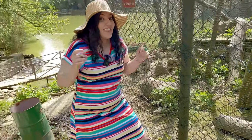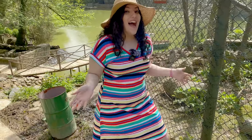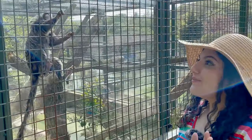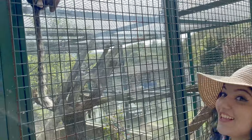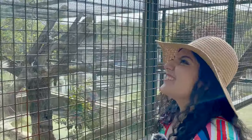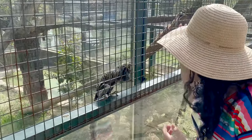They are very funny and jumpy. They are very naughty and they can make you laugh. Hi, Mr. Monkey. You're so smaller than the others. It's so cute. It climbs everywhere. Wow, you're so naughty, aren't you? Come down. Hi.